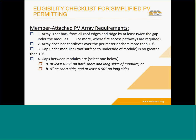Okay, the next couple of slides are dealing with the specifics of member attached systems, and then we'll talk about sheathing attached systems. I'm going to run through this fairly quickly. You'll have these to go back to, and the checklist that these come from. As you can see, these are check boxes along here, and so we're looking to check off each one of these items. If we have slanted boxes, then we would need to check off at least one of the slanted boxes that applies. So, the array is set back from all roof edges by at least twice the gap under the modules. For member attached, a typical gap might be 5 inches, so you're talking about a minimum setback to the side of the roof of about 10 inches.